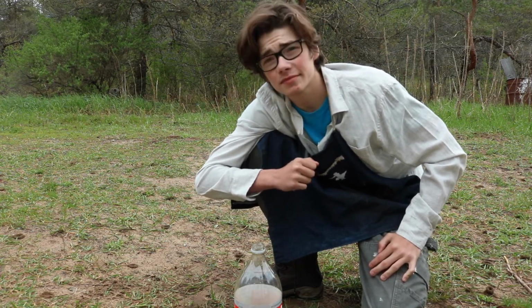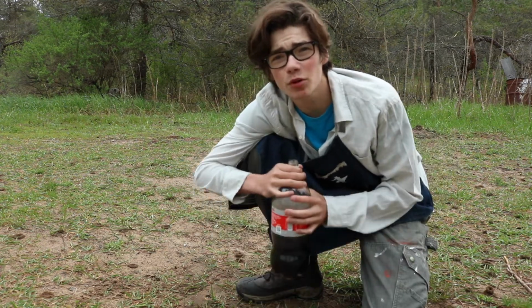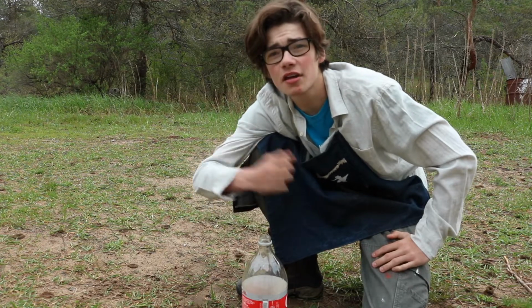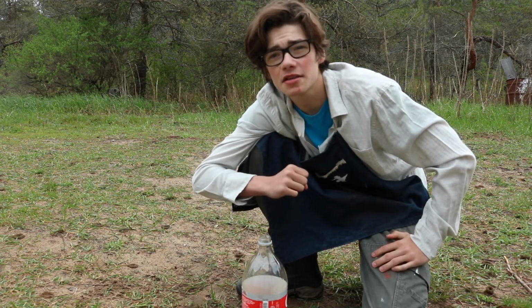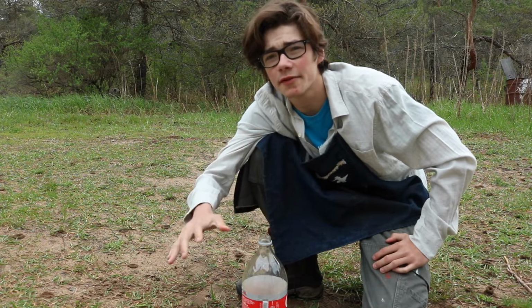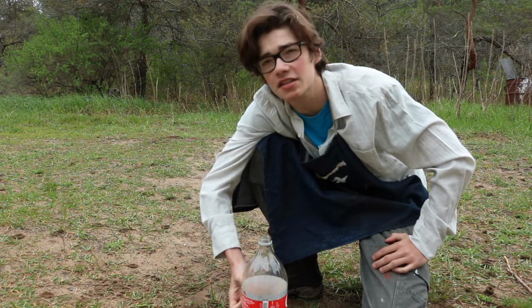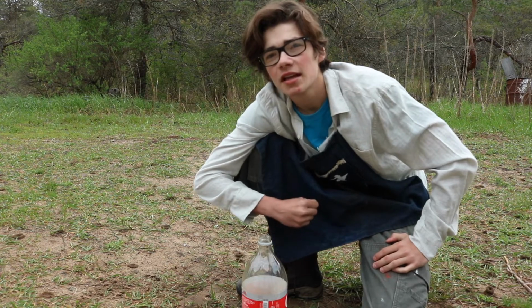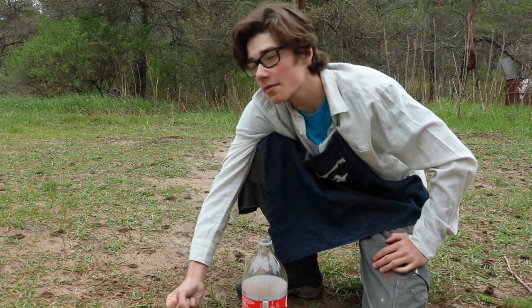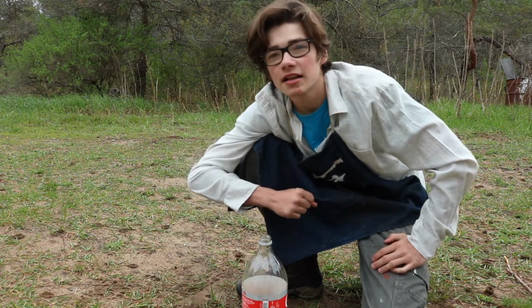But this simple experiment can show the basic eruption of the Diet Coke and the Mentos that is somewhat similar to an eruption of the volcano. As the pressure builds inside here, as the CO2 rises and erupts, as the magma is in here, and the pressure in the magma erupts into lava.